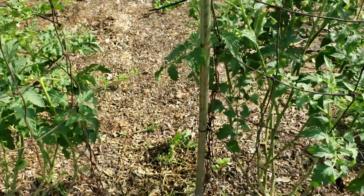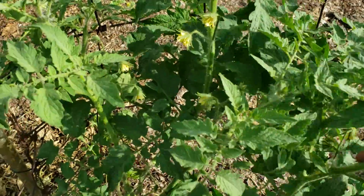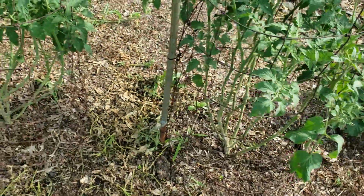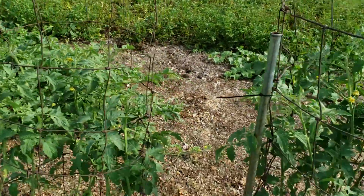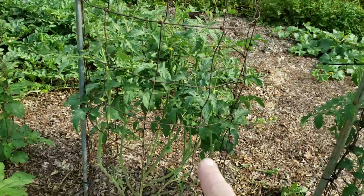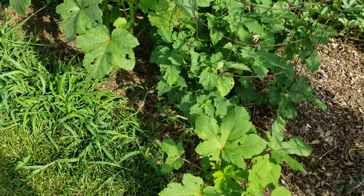First time I saw that, I thought them people are insane. Butchered their tomato plants. And so I took one year and did one, and I got more tomatoes off of that one plant than I did off a lot of my other plants. These are pineapple tomatoes is what they're called. It's kind of a yellow and red tomato.